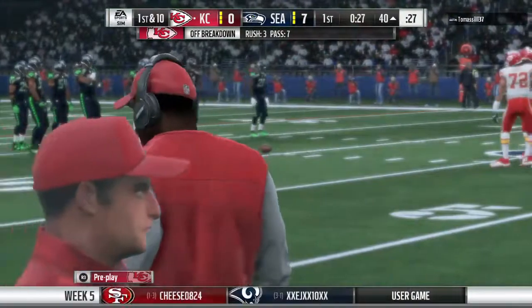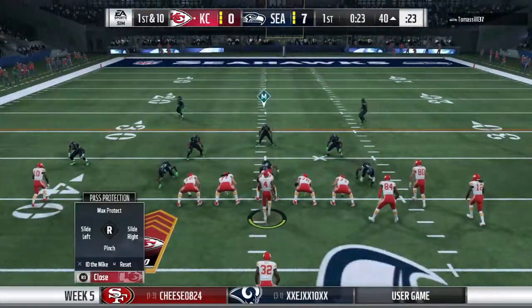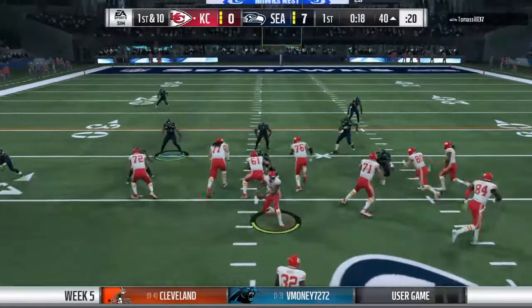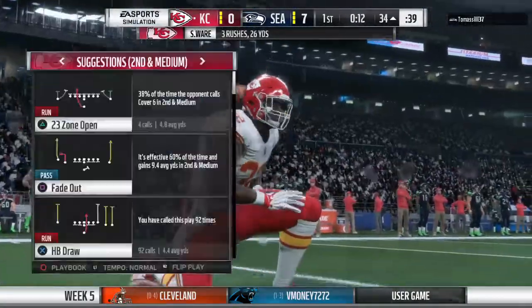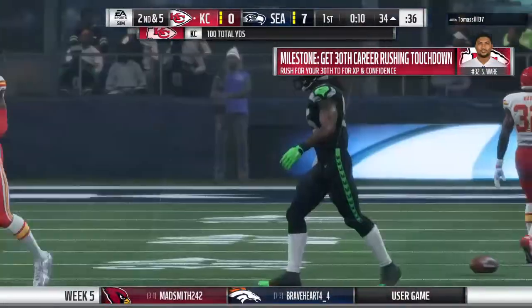So after that big play, let's see if they can catch their defense maybe on their heels. Flex round! Let's go! Now they'll run it on the toss. And able to push his way forward here for a good little gain. 5 yards on the carry. Good pickup on first down.